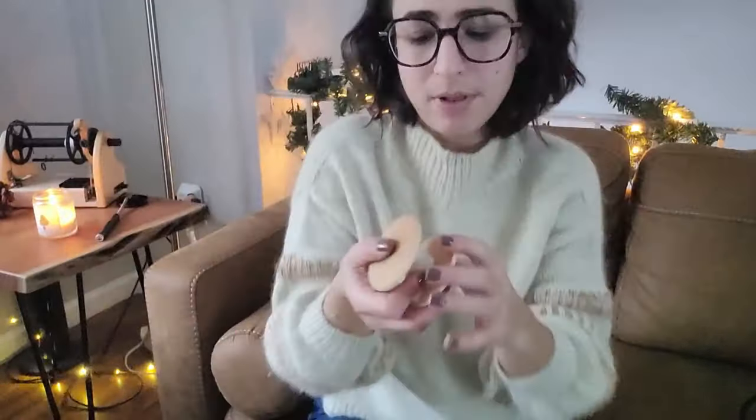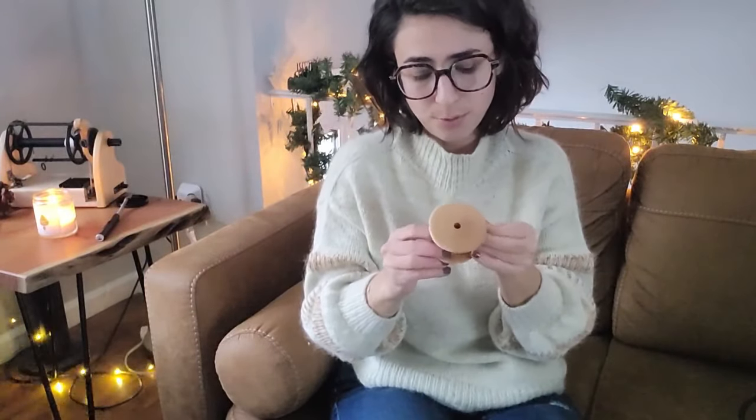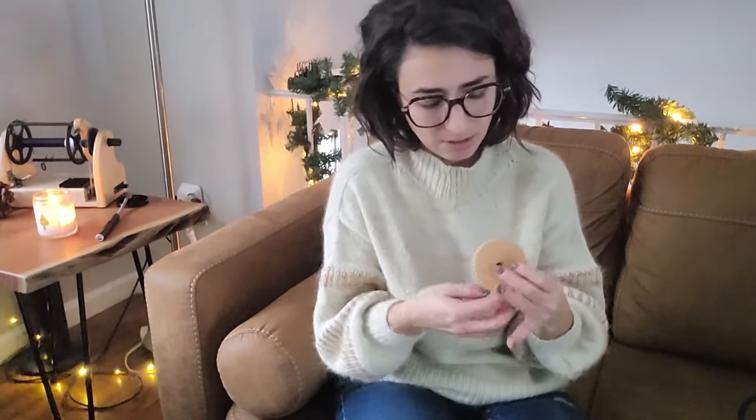I just chain plied a superwash merino fiber. Not fine, so I think that's 19.5 microns. This is 22 microns. Very small difference. It was not very noticeable to me, and it was a little less slippery.